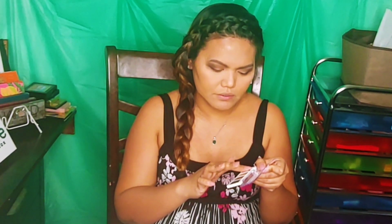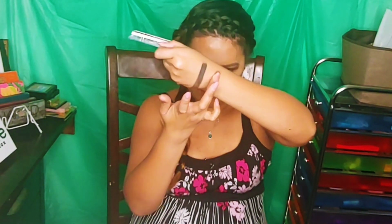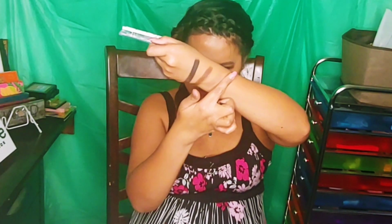Final touch. I want to see how good this is with a finger and also getting wet, also with a brush. So let's use, oh, this is really soft. And look, let me swatch all of them since there's only 4. That's the black one, the dark brown, this is the light brown, and this is that silver one.